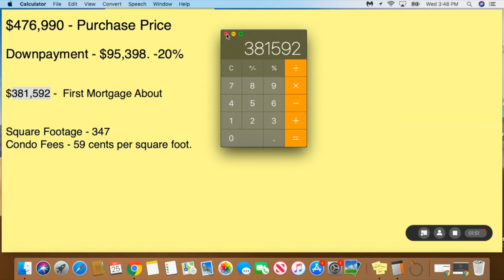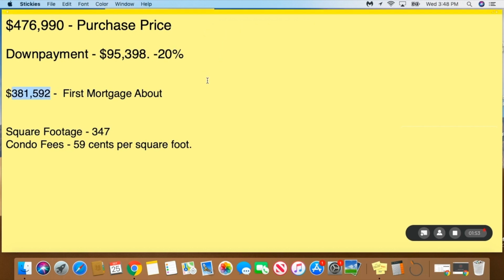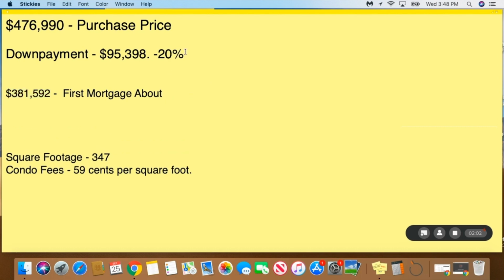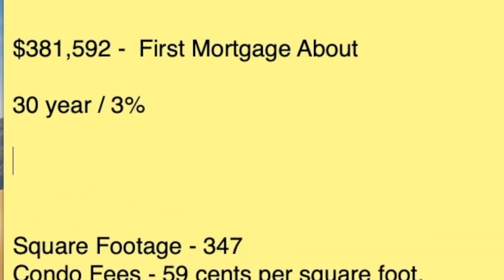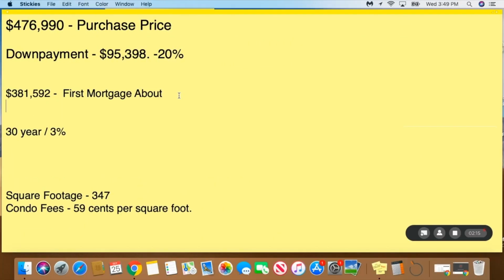Now, I've used a mortgage calculator, which you can Google, or you can have a mortgage app on your phone. What I've done is I've taken a 30-year amortization mortgage at 3%. These are the figures I'm using to run on the first mortgage, okay? So that's important to know.